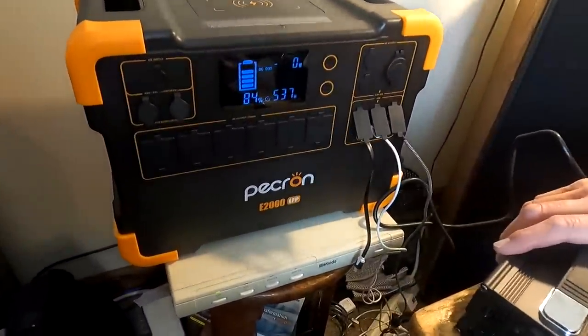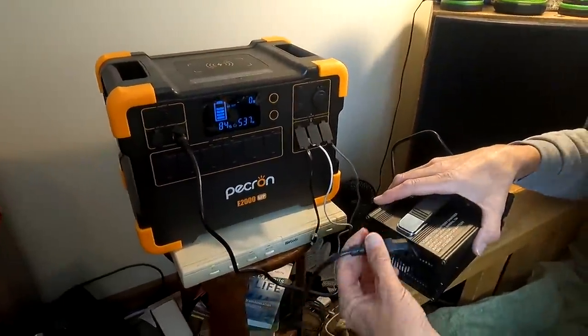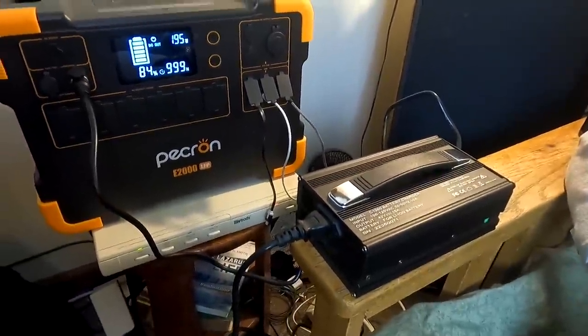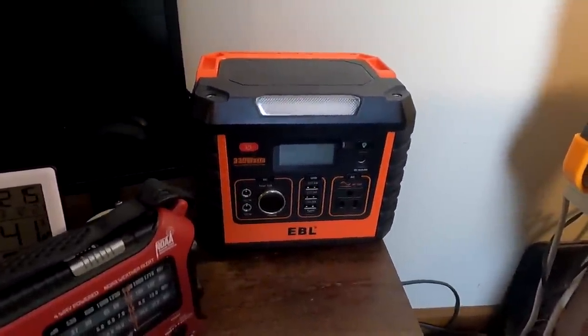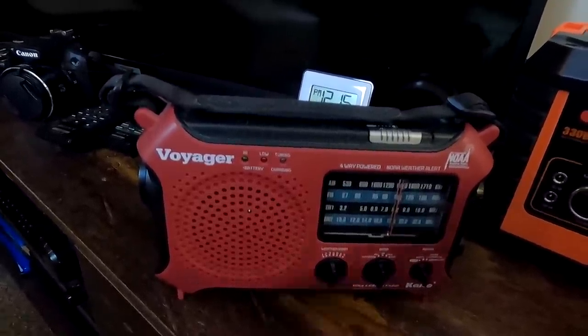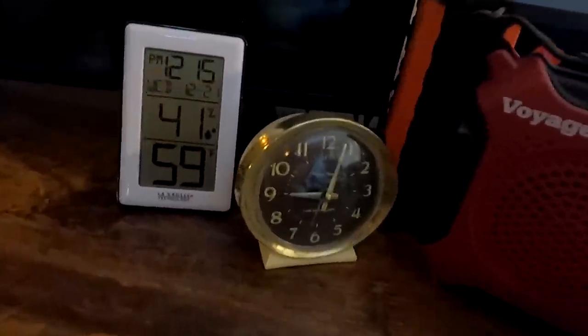Our next thing that we're working on here is this Pecron 2000 watt power station. We're going to plug this into power and bring this up to a full 100%. It's showing 84% on the display, so there is the power going into it, and that will very quickly increase up to about 500 plus watts of power, and that will charge very, very quickly. We also have a smaller unit that we can run some lights off of. That is a 300 watt unit by EBL, really good, has a built-in light as well. And then of course we have our emergency radio that's been sitting in the windowsill, and that's been charging. And then of course we mentioned having an analog clock, a good old wind-up clock. That is a very good thing to have.